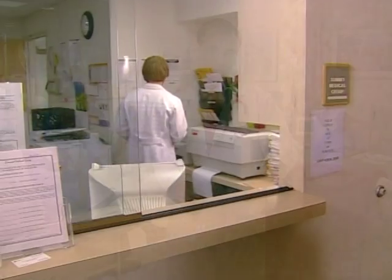The treatment will likely happen in a place like this, which may be located in a hospital or oncology center. It may even take place in your doctor's own office. Each place may do things a little differently, but the basic procedure will probably be something like this.